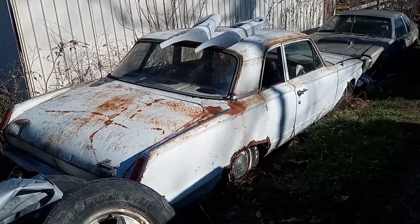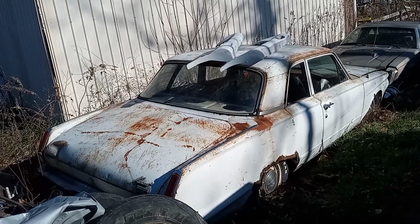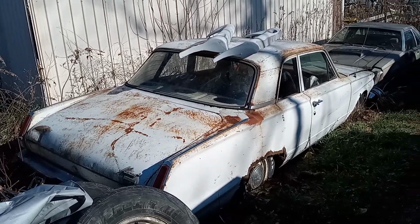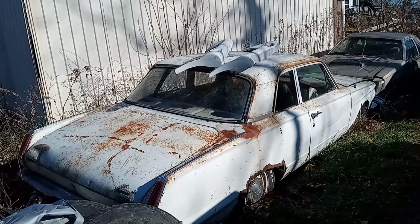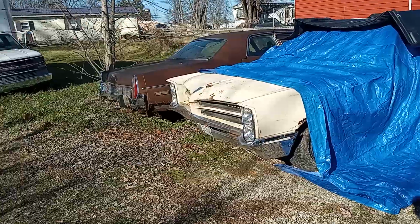And we never did finish resurrecting it. We got it running and driving and moving. But it needed brakes and tires and a fuel system. It needed a lot of work. The freeze-out plug had a rust hole in it, so it doesn't hold coolant. So we've got to put a freeze-out plug in it.